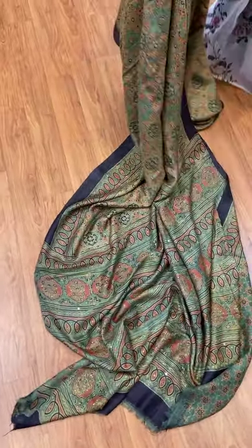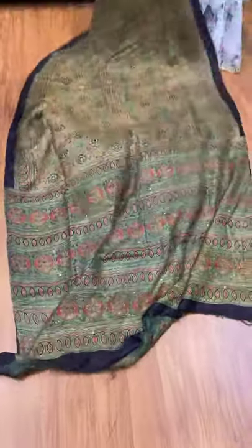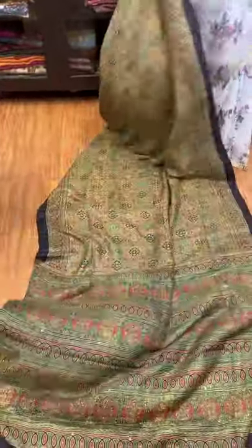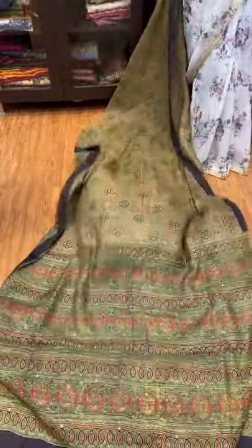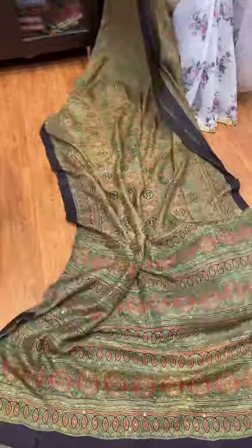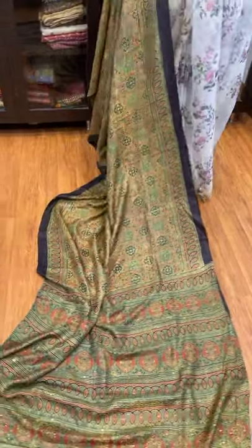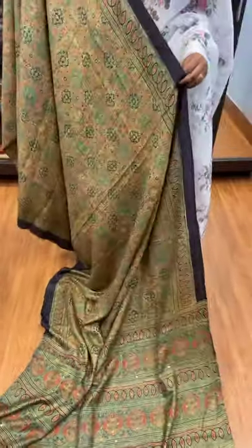You can see the flow. Just show the flow, Divya. You can see the flow of tussar, how soft and flowy it is. That's the original color, ladies. This is the original green color. Of course, this is organic color. Actually, this green involves a lot of work. So that is why we generally don't see green color in ajraks.